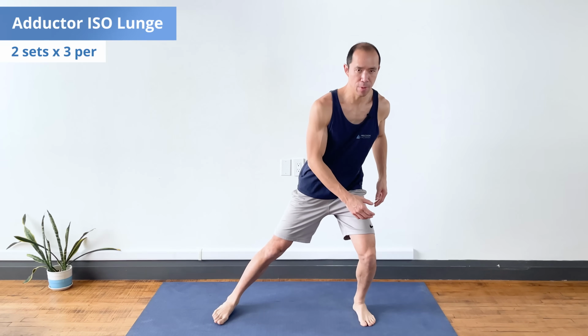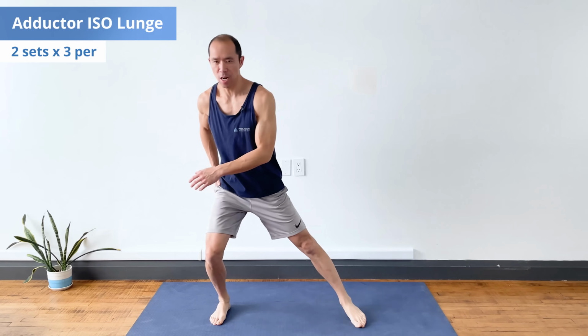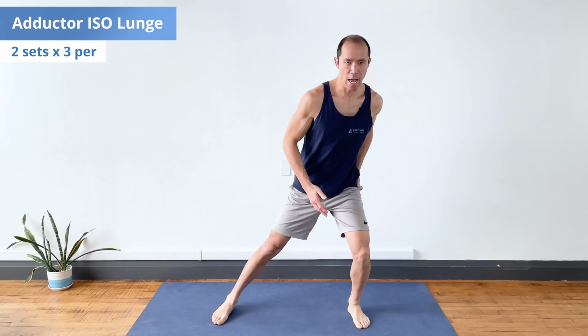The second to last exercise is the adductor iso lunge. And this one can be really deceiving because a lot of people have seen lateral lunges where you step out to the side and then you push off that way, or you step out and you push off using your abductors, the outer hip muscles. This is the opposite. It looks the same, but it's the opposite activation pattern.